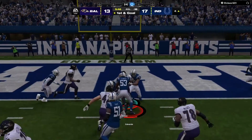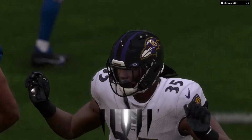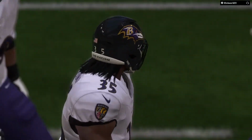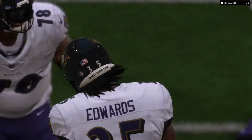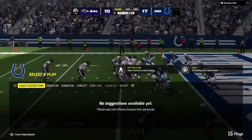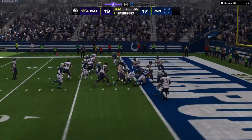Edwards will score. Touchdown, Baltimore. They go I formation. Fullback leads the way for the touchdown. Sort of a lost art, isn't it? It really is, but sometimes when you're able to bring it back and use it against other teams, they're not prepared for it. They haven't seen it in a while, and now you gain an advantage, and we just saw that advantage result in a touchdown.